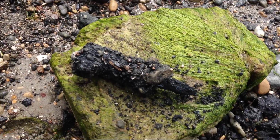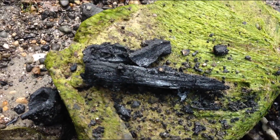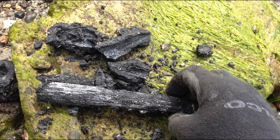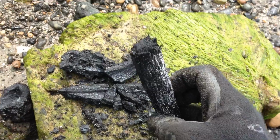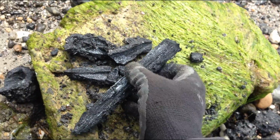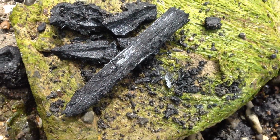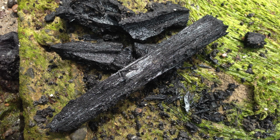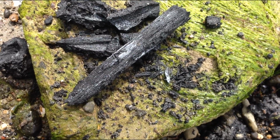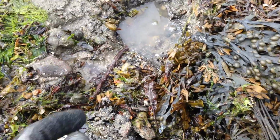Oh, it's got a spike on it. Do you think that's a dinosaur's tooth or something? That's amazing, that. I just love the way they come out. Totally love it. It's like a dinosaur's tooth. Absolutely amazing. Got another signal at last in the hill over here.